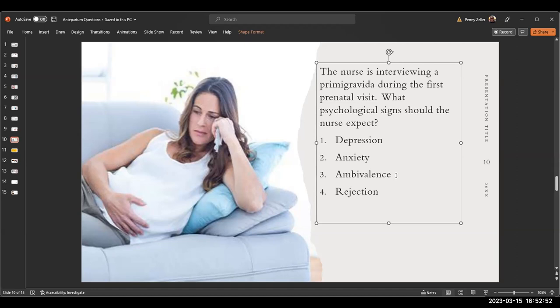That's why I wanted to bring it to the forefront, because we haven't talked about it. But they might ask you on the HESI, and it might be on the NCLEX, the ambivalent feelings, especially if there's a lot of stressors in life, a young person, they might have those feelings of ambivalence. Depression and anxiety and rejection are not necessarily a for sure thing, but most women go through a little bit of ambivalence for just those first weeks or so.